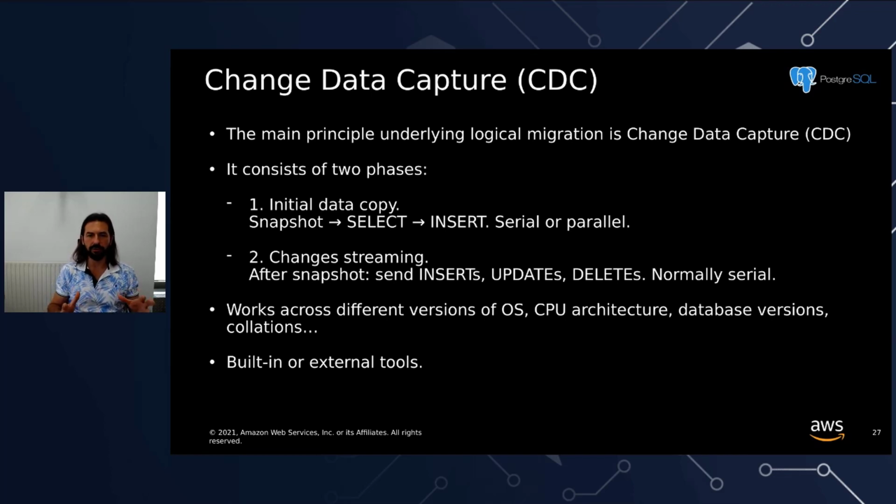This basically consists of two phases. The first one is a data dump or initial data copy. What it basically does is take a snapshot of the database, a logical-based snapshot, which is basically a way of keeping the database in a state that looks like it's not moving, not changing. You're taking a picture, and the database is immutable from your perspective, even though there might be concurrent operations changing the database behind the scenes. Then you do a select, take all the data there and store this data into the destination system. This is the first phase.